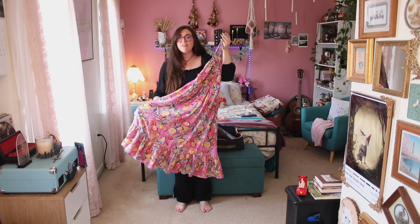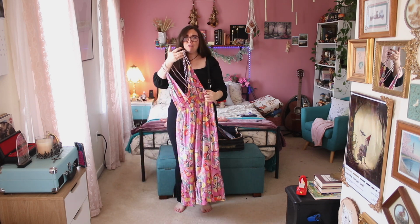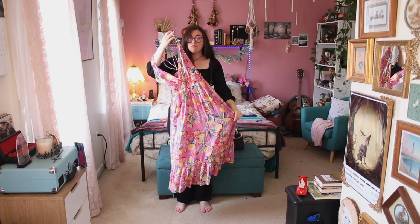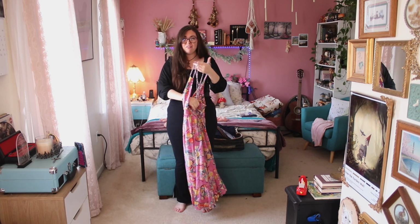Like the girlies go feral for fruit prints in summer, and I get it, it is cute. It's definitely not my go-to summer print, but I do think it's cute. I think this is a really pretty dress. It just wasn't my favorite fit.